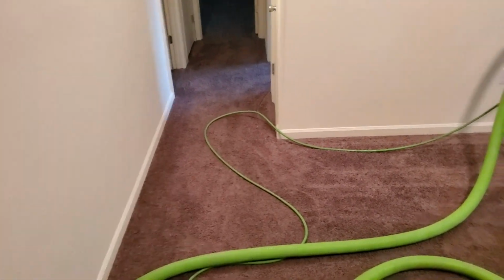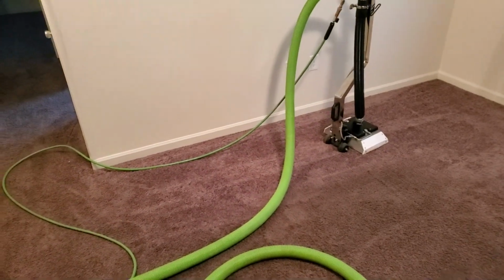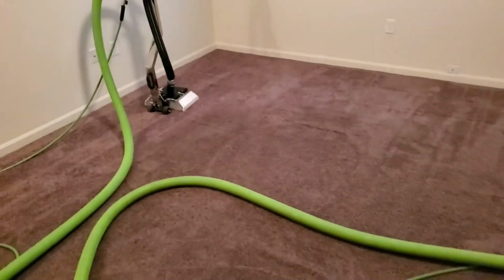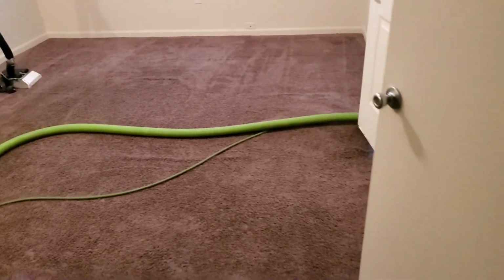So I still got to get the hallway too. I haven't done that so I could get my pictures, but I'm gonna set you up here in the corner of the kitchen on the linoleum floor. Try to set you up where you can see most of the room, and we're gonna get this done.